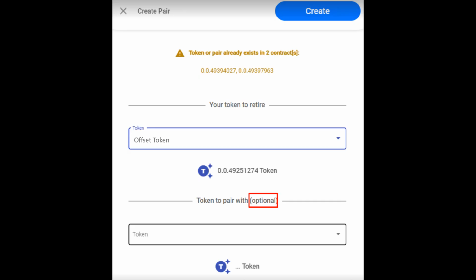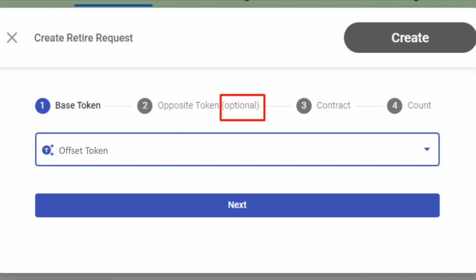Initially, when you create a token pair, you need to add both the tokens for the retirement. But now we have made the second token optional. The base token needs to be added, but the opposite token can be optional, and then you can create the pair right away. In addition to that, you can also create a retire request with only one token. For example, initially we had four mandatory steps for the retire request, and one is the base token. You need to select the base token, but now the opposite token is optional and you can skip it. Then you can just create a retire request for this base token by selecting the contract and how many tokens you want to retire by adding the count.